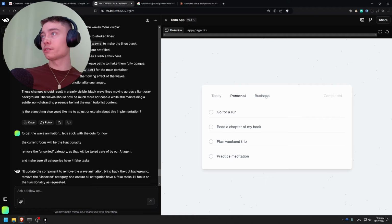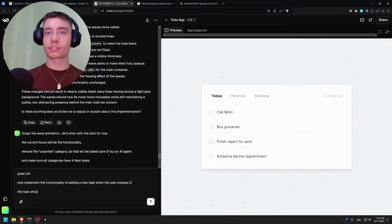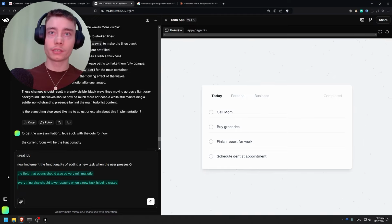Okay, so today, personal, business, completed. Okay, I'm gonna say great job. Now implement the functionality of adding a new task when the user presses Q. Task should have the field that opens should also be very minimalistic. Everything else should lower opacity when a new task is being created. Okay, whatever. I'm gonna say okay.